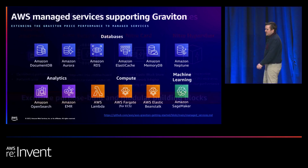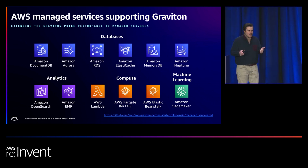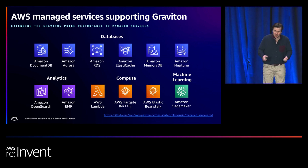If you're thinking about Graviton for EC2, good on you. If you've already adopted for EC2, 10 points, even better. However, if you haven't adopted Graviton at all yet, and you're wondering where to get started, my answer is actually not EC2.